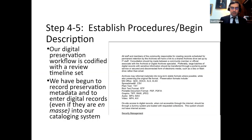After all of this experimenting, we were able to codify for the first time a digital preservation workflow with a review timeline in place to refine. We have begun to enter the descriptive metadata into our catalogs to make them findable and part of our collection. So those born digital photos from Montreal, there's actually an entry for them now. And so if you search for Sister Marie Raw's 2019 visit, it is actually findable and discoverable now. Next slide.